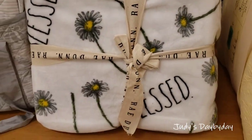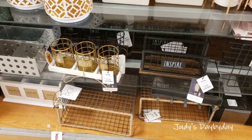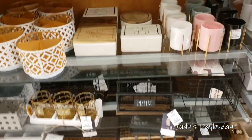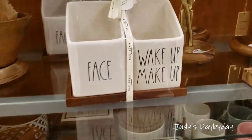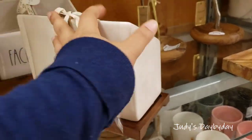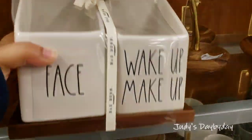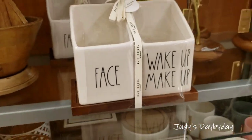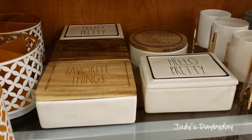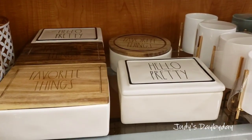I think this is TJ Maxx, and this TJ Maxx was full. This was the next time over. I think it was a different day, and I had to show you this $12.99 super cute wood vase. So many uses for these boxes. Super cute wooden boxes. It says Hello Pretty, Favorite Things.